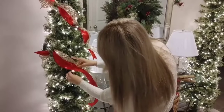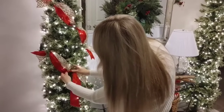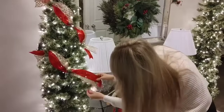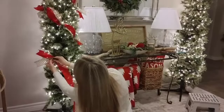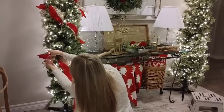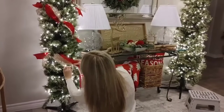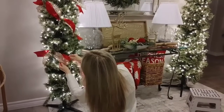I don't know why, but lately I've just been really loving the simplicity of seeing a lot of the tree. I think it's because I love the green as well as the lights. So I really want to be able to see that. I know in years past I would pack my tree full of ornaments and decor, and I still think that looks so beautiful. When people do that, it's so stunning. But for me, I just really love seeing a lot of the tree. So adding in just some simple touches of ribbon is such an easy way to dress up your tree, but also keep it very simple.